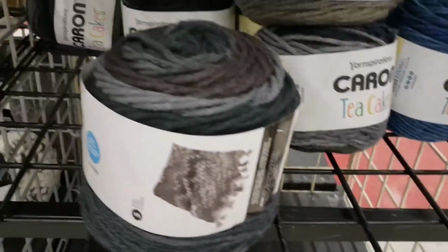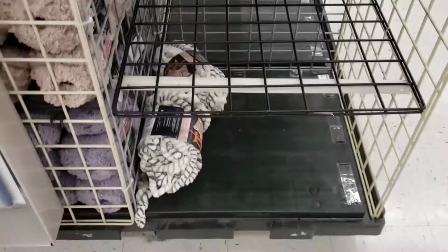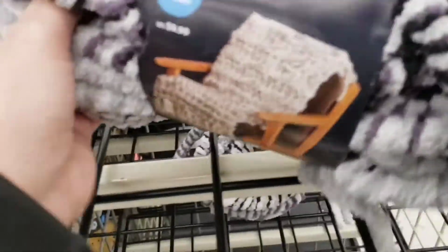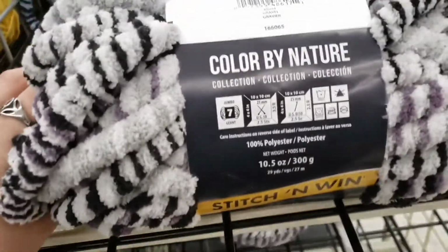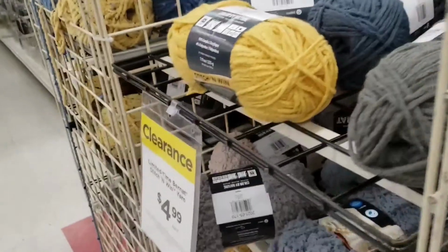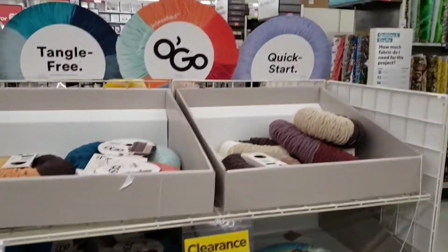Amongst all these tea cakes still, there were so many tea cakes. But thick yarn, just like tea cakes, maybe I would use on my own choice, but definitely nothing like this big bold blanket. Jumbo 7 again. It's not my thing here. There's another variegated down there of the blanket. Looks kind of calico-y looking.